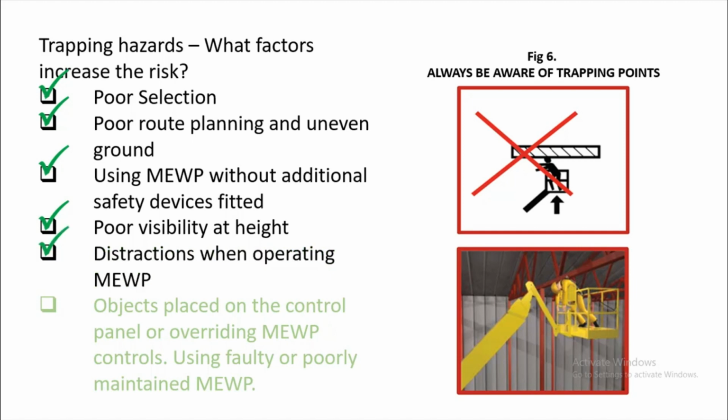Distractions when operating MEWP. When someone is operating MEWP and doing the job, never distract them, because their concentration might be lost, and instead of lowering the basket of the MEWP, maybe they will bring it up, and it will trigger an accident of trapping on the MEWP.